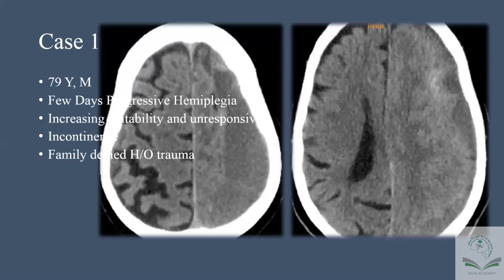This is a 79-year-old male with a few days of progressive hemiplegia, brought by his sons. They say that he is having increasing instability and becoming difficult to arouse and less responsive. And one day before bringing him to the hospital, he started not controlling his urine. We asked the family about trauma, and they denied any trauma. Would anybody like to discuss this case?